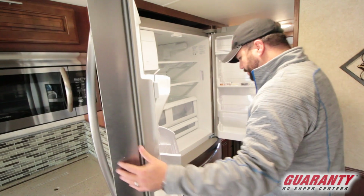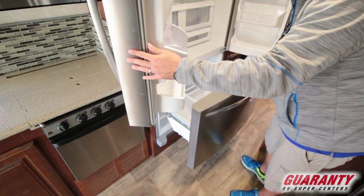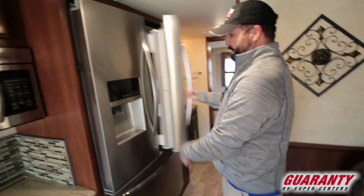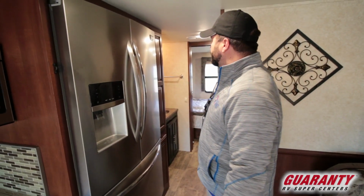This is a bigger fridge than I have in my home. Okay, I'm a little bit jealous right now, but French door fridge, freezer on the bottom, ice maker. It's huge. I don't even know how they fit that in here.